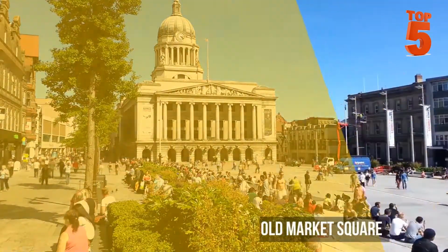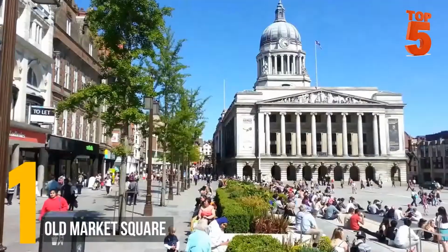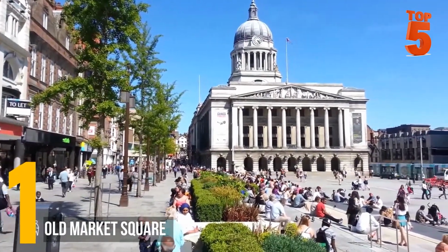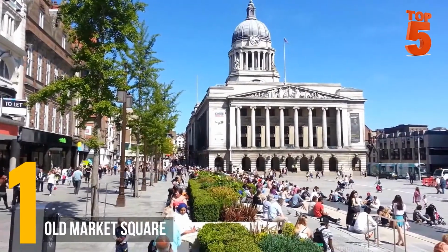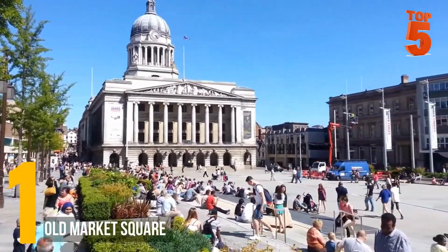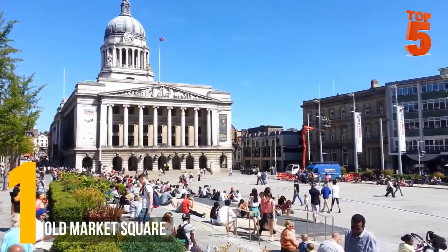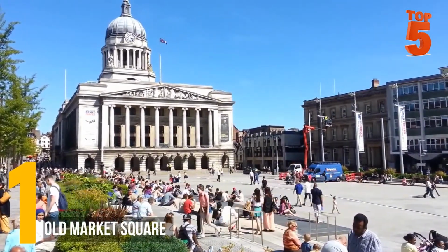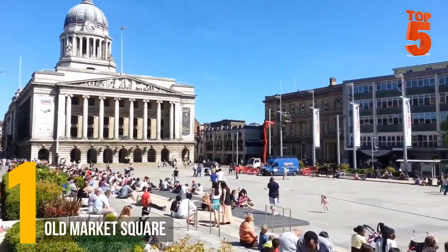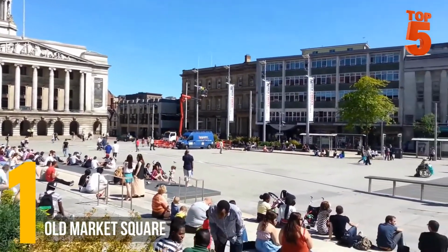Old Market Square. Nottingham's old city centre boasts several important tourist attractions. It's here that you'll find Old Market Square, the largest such public space in England and home to the Nottingham Tourism Centre, an important first stop before exploring the city. On the east side of the square is the neoclassical Council House, crowned by an imposing dome. The impressive Guildhall is also close by.